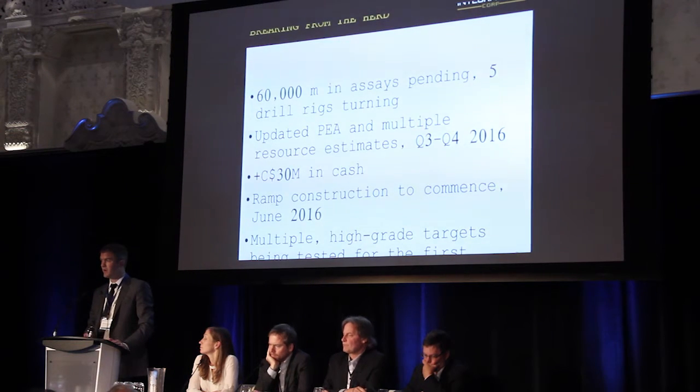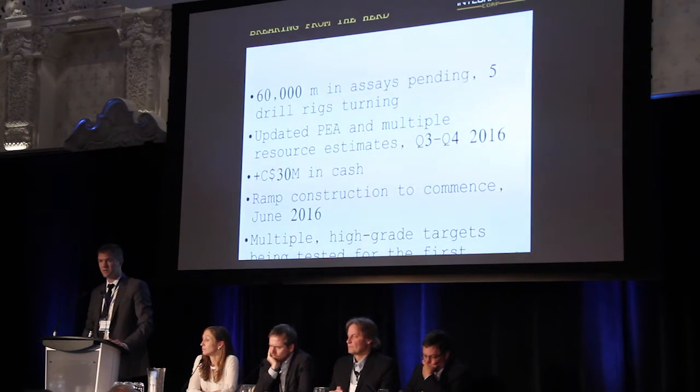A lot of catalysts, PEAs coming out, multiple resource estimates. We have a few different deposits along a 5 kilometer trend. You hear me talk a lot about the Triangle deposit. That's the flagship asset for Integra. A lot of that is going to happen this year.